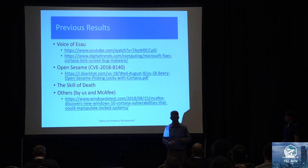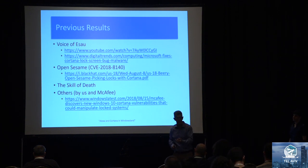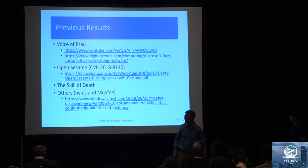We detected a vulnerability in the third-party skill framework that allowed basically anyone who wants to write a skill to take over a machine and execute that skill over the lock screen without the permission of the user. And there were some other vulnerabilities reported by McAfee.